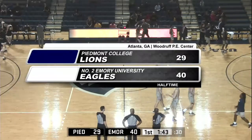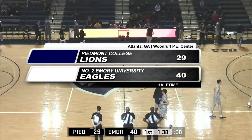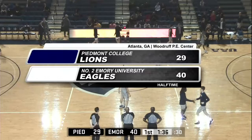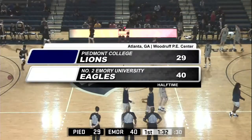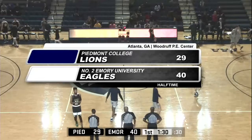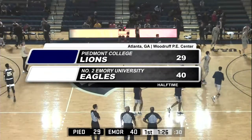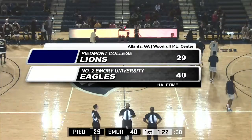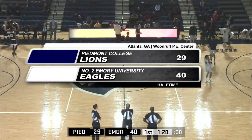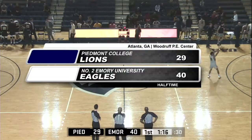Emory with 9 turnovers in the first half. They created 10 turnovers for the Lions. The Lions are led in scoring by Justin Quick. He has 6 points. Ori Clements Owens has 4. Jordan Foote has 4. And Will Richter came off the bench and he has 5. He's the leading scorer. Aaron Palmer has 4 points as well, coming off the bench for the Lions.